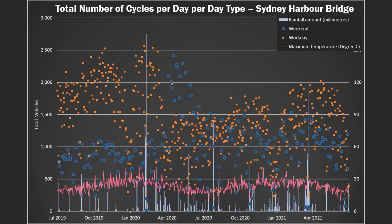This graph shows the number of cyclists on the Sydney Harbour Bridge overlaid with the temperature in pink and the rainfall in the light blue columns. There is not a clear correlation between temperature and cycling, but there is a relationship between temperature and rainfall, which is discussed in further graphs.